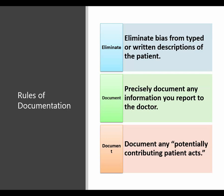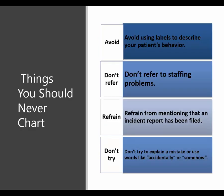And then you come back in and you find him on the floor, and you simply document what you found: strong odor of alcohol on breath or something like that. So you're not saying the guy got drunk and fell out of the bed. What you're saying is, this is what I found, and then this is what I found, and then this is what I smelled on him. Okay? Very matter of fact. Avoid using labels to describe your patient's behavior. Once again, don't say he's happy. You can say he's smiling, or you can say he states he's happy, but don't label these people.